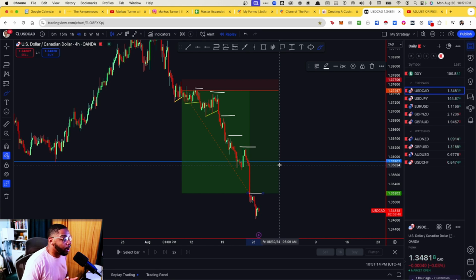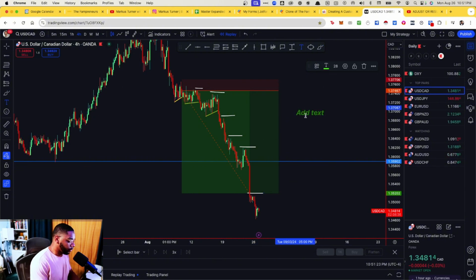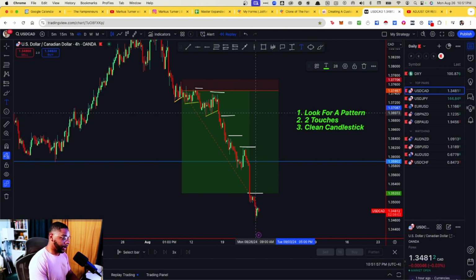But the rules when it comes to trading, just so you all can understand my rules, is this, right? Number one is I look for a pattern. I need a pattern. That's the first thing. Number two, I need bare minimum 2 touches. So as you can see, when I was breaking down 2 touches, I had 2 touches at this high here. And then I'm looking for number 3, clean candlestick pattern. Okay, that's what I'm looking for, if I'm gonna be quite honest with you.